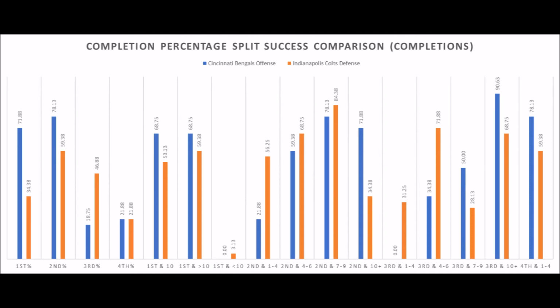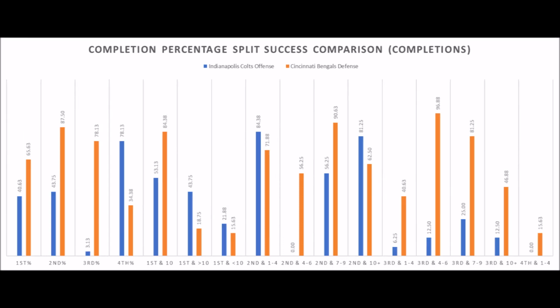Then you look at the Colts offense versus the Bengals defense when it comes to completion percentage, and this heavily favors the Bengals on all three downs. So again, Bengals coming up in terms of completion percentage on offense and defense.